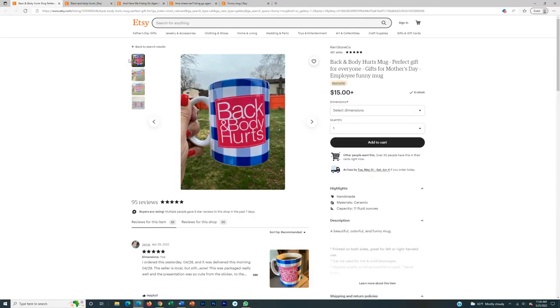I went through a couple and I found some cool ones. Like obviously Bath and Body Hurts is a funny play off Bath and Body Works in a mug here. So it's a similar design.